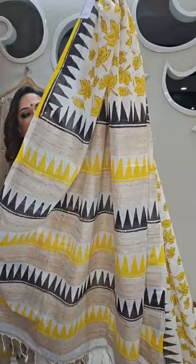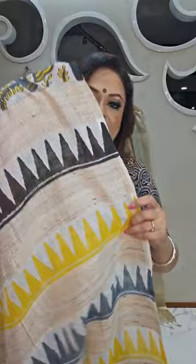Cotton with tussar weaving. Very unusual, and it's one of my favorite fabrics in cotton. Even I'm wearing one. Look at the print that I'm wearing. The pallu we've kept as a temple border because we are doing the printing on the cotton part, leaving out the tussar part. This is the print that I'm wearing, 4500.